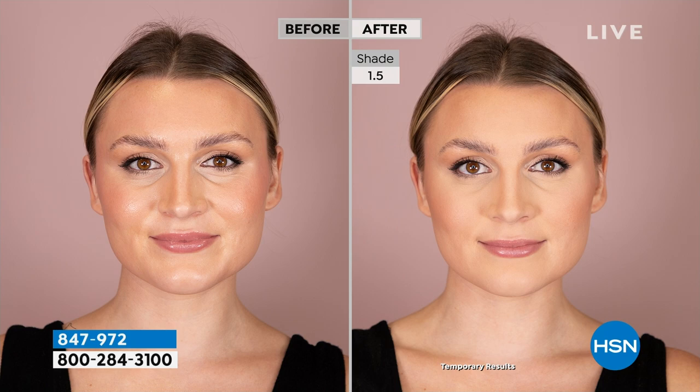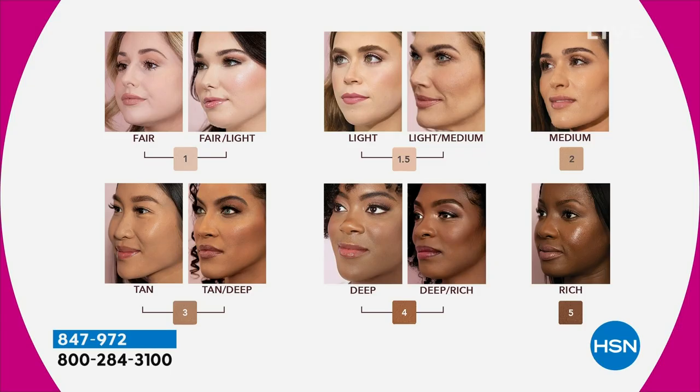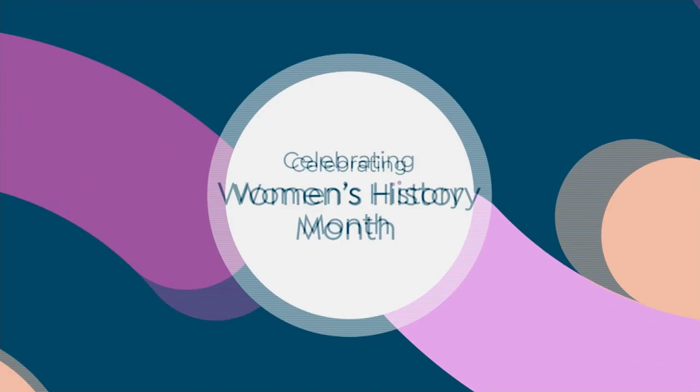You know, but a lot of powders make your skin look more dull, more flat. Yes. Well, it's not a powder. This is brightening. It's a filter. It brightens. Love that. It doesn't flatten out your skin.